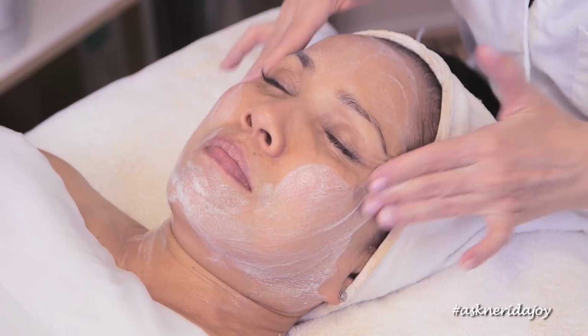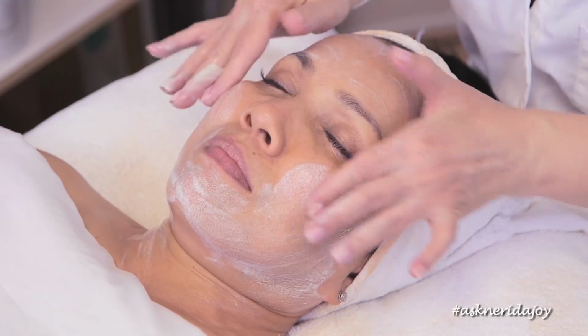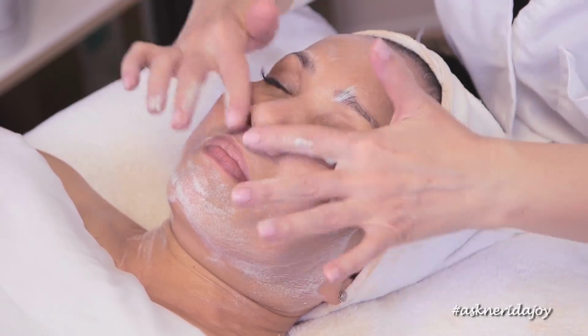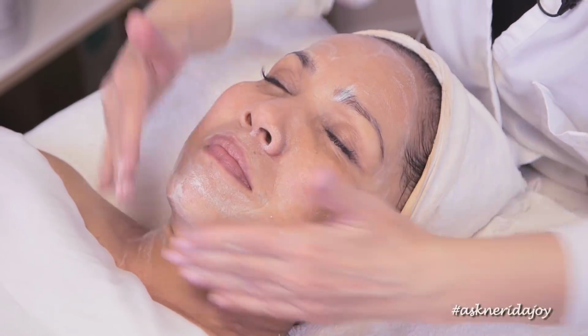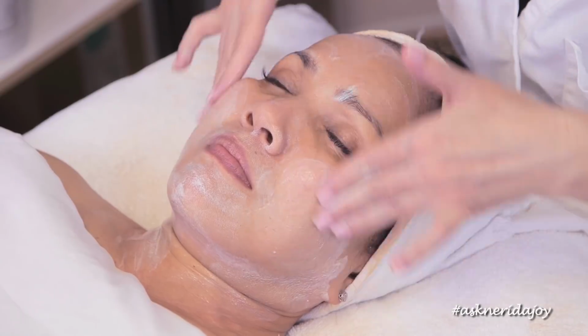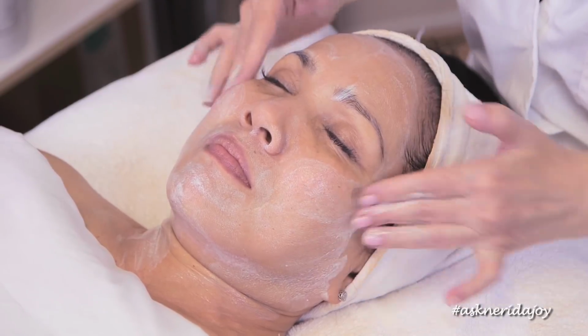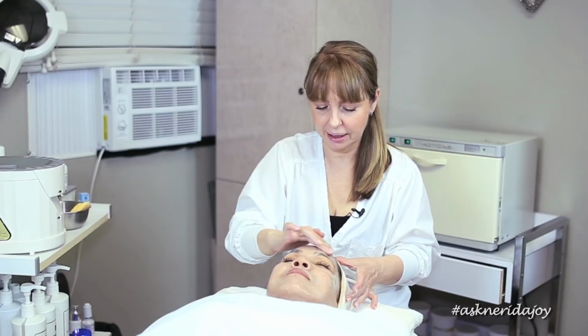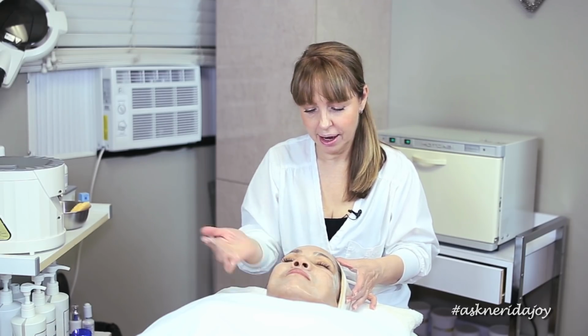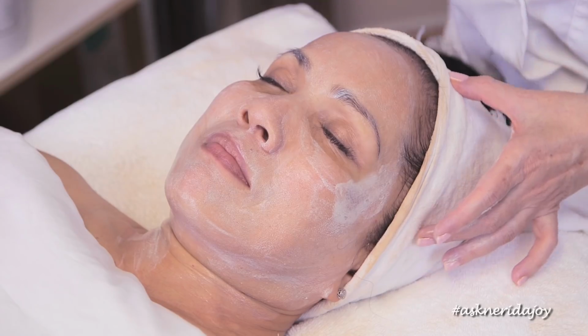Her skin looks really good. The quality of her skin looks really good. She's been really good with her regimen, I can tell, just by looking at her skin. So now that we've prepped her skin, it's going to be a really good time to start working more aggressively with those brown spots. So we've worked the healing gel and the exfoliating mask into her skin. I'm going to get some clean water and I'm going to take that off.